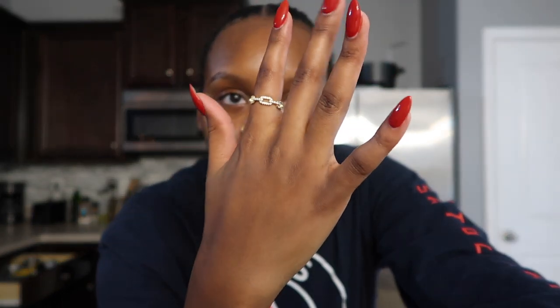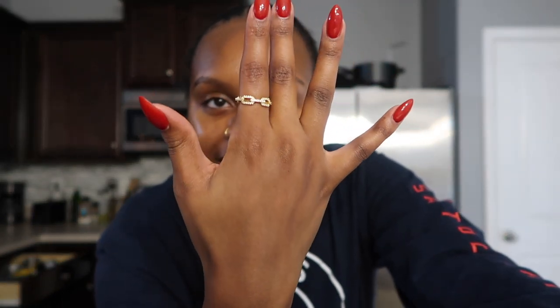This one is a bit, it's cute, I like it. It's like a chain kind of look. I don't know if you can see it. It's like a chain kind of, and it has diamonds all over it.